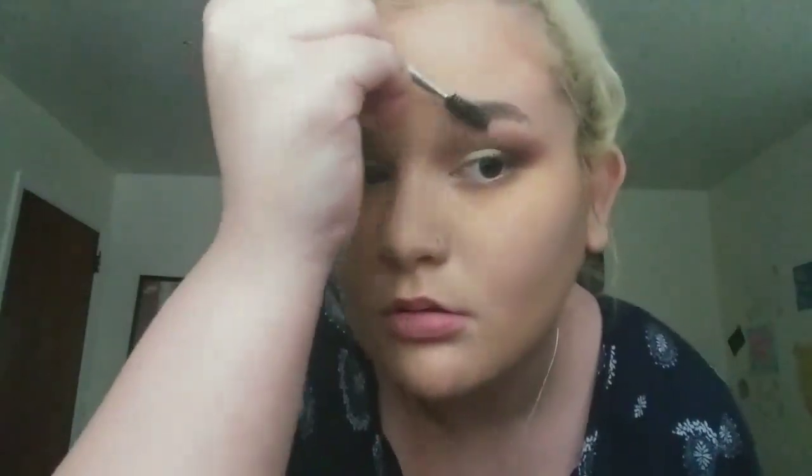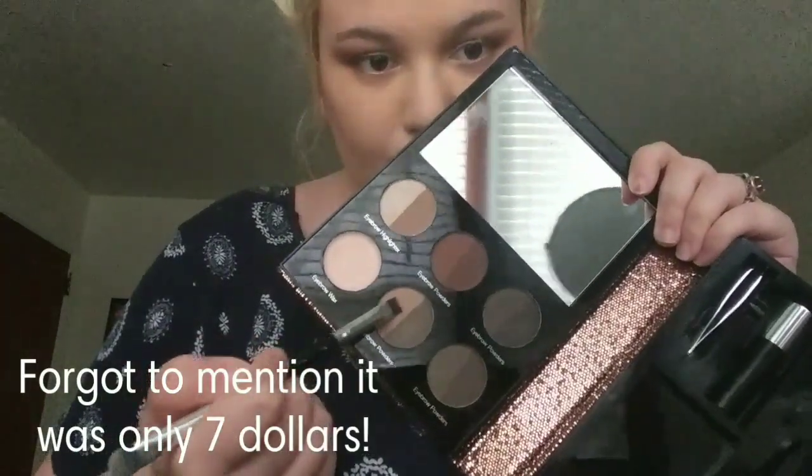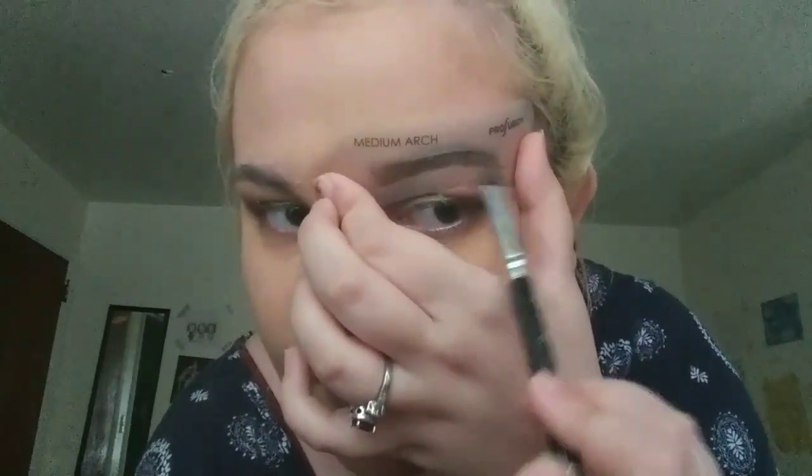I have got to brag about this product. It's a full brow kit, came with the spoolie, tweezers, everything. There I was just combing my eyebrows because I put the eyebrow wax on them and combed them out. And look at that stencil, it's so neat. It comes with 5 different stencils for whatever type of brow look you're going for.